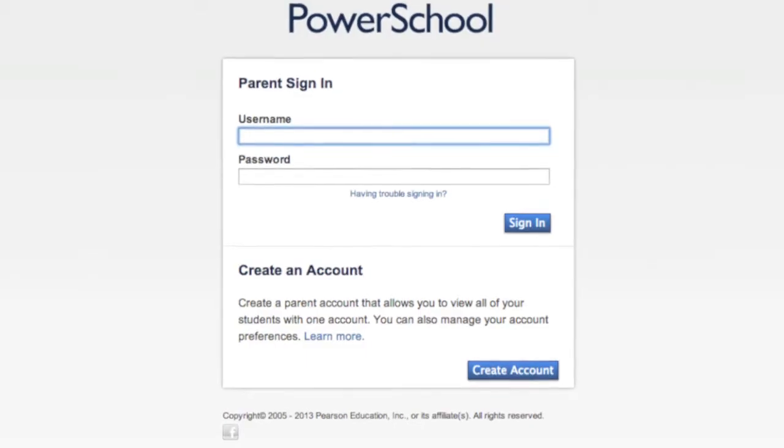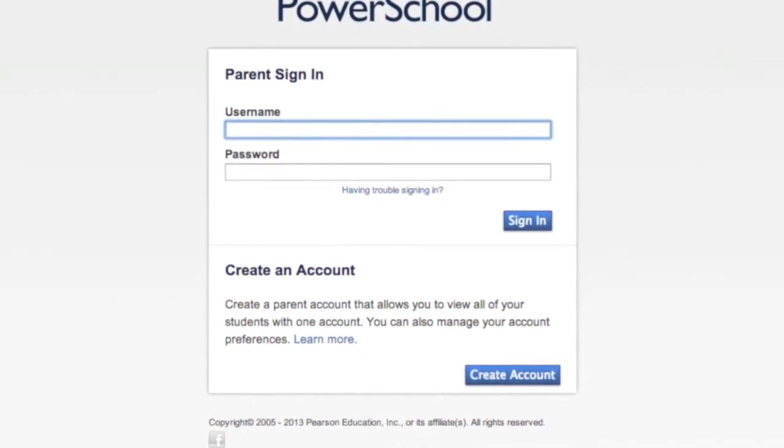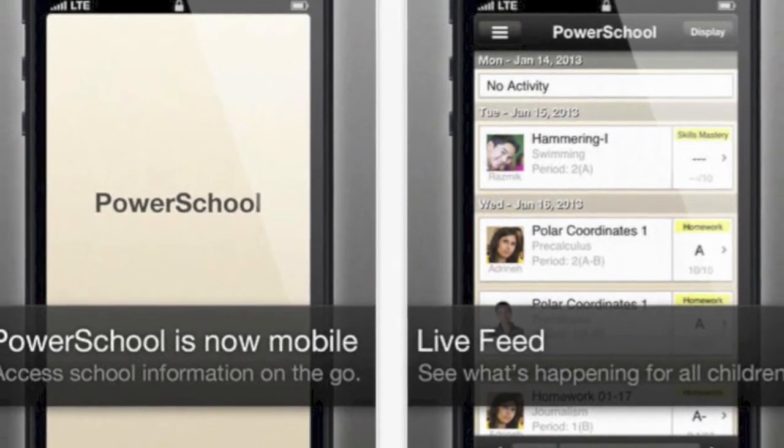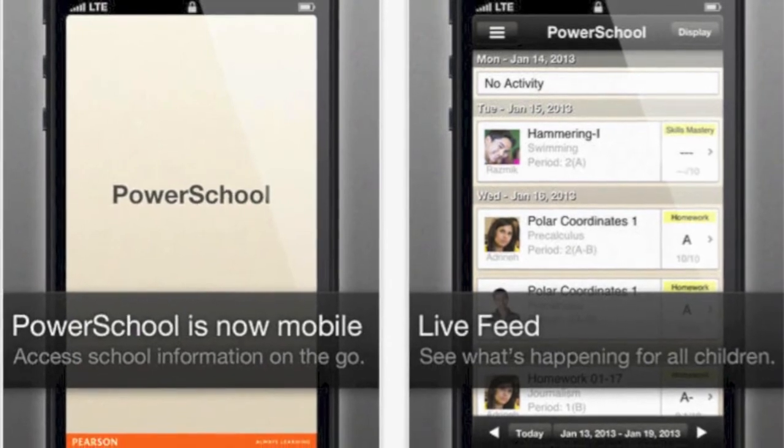I'm here to talk a little bit about the implementation and how you're actually going to get the information that you need to get into the system. So to start with, Parent Portal is completely web-based, so it's accessible through any computer or mobile device. They have an app that works beautifully on the iPhone, on an Android phone, on an iPad, so you can really have access to it with any connection to the internet. It will work on all different browsers, so you don't have to worry about having a specific type of computer at home.